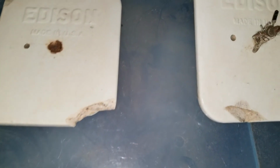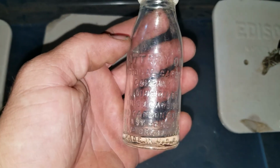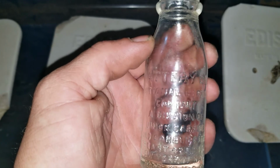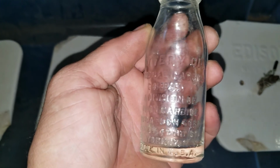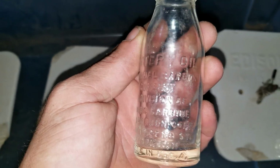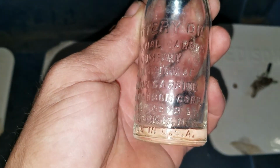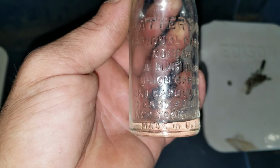And yeah, here's the battery oil. National Carbon Company, a division of Union Carbide and Carbon Corp., 30 East 42nd Street, New York 17, New York, made in USA.